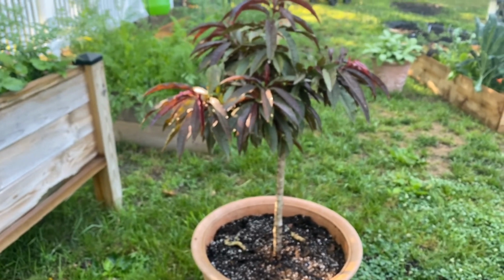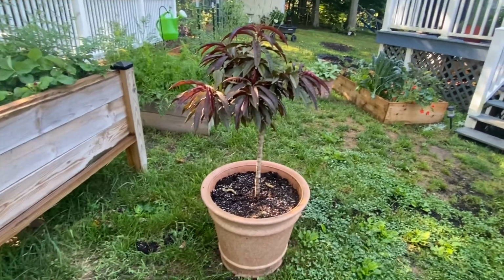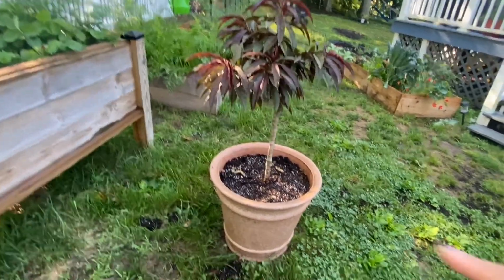This is a Bonfire Patio peach. I don't know, something happened here. First off, I had this full of calendula.